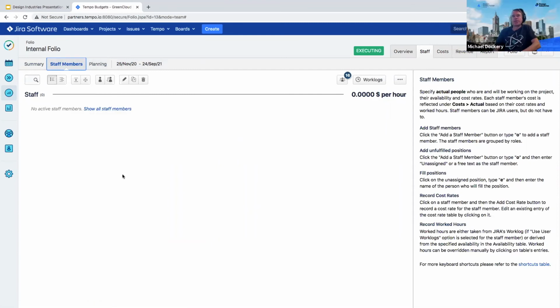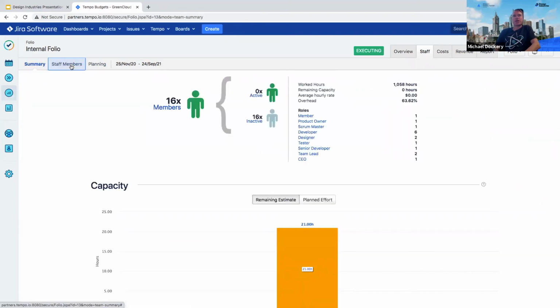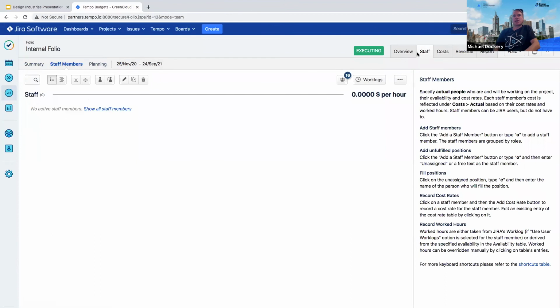I guess the crossover here between the PM looking at the financials and things like cash flow forecasting, where's the crossover with the financial team with this particular tool? Should the PM be talking to the financial team about this all the time, or is it separate, do you think? That's a great question.